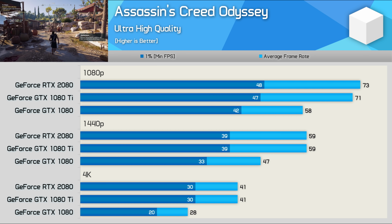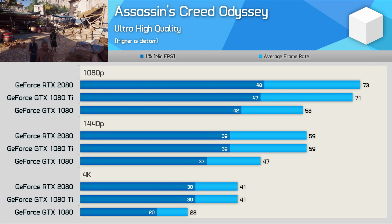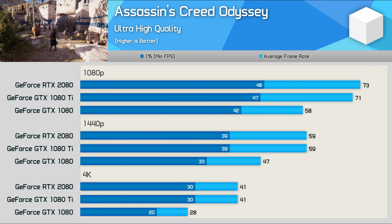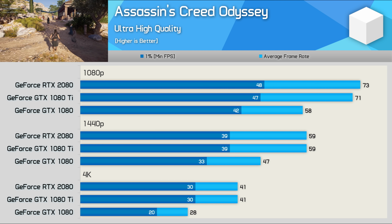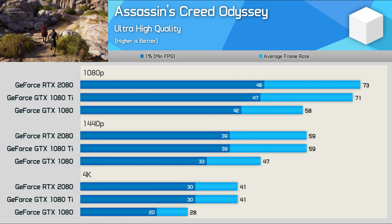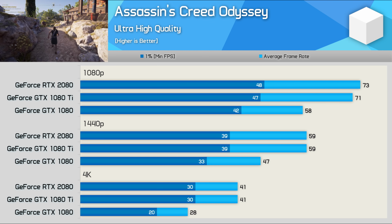Also, as we've seen a number of times now, the RTX 2080 is only about 25 to 30% faster than the GTX 1080 at 1440p, and while we have seen similar margins repeated a number of times at 4K, here we're seeing the increase in memory bandwidth of the 2080 playing a key role, helping it make up for the limited VRAM and allowing the Turing-based GPU to beat the GTX 1080 by a whopping 46% margin.